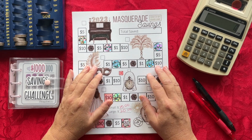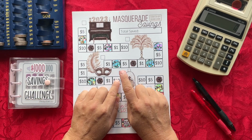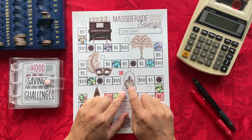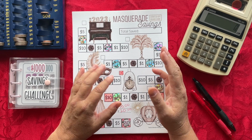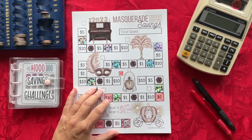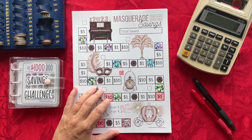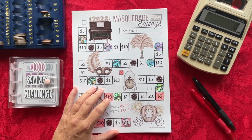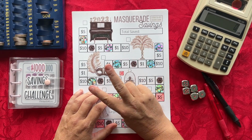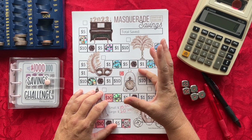This one here is the Masquerade Savings Challenge, where it is a scratch-off board game, like I said, and the last place that I landed was right here on this clock. Typically, because there are 5 weeks in January, I was rolling twice, but we were getting really slow, not really getting anywhere with the first couple of weeks. So last week I had rolled 3 times. I think what I'm going to do is commit to 2 rolls, but if the 2 rolls don't get me anywhere because I'm rolling low numbers, then I will roll a 3rd time.